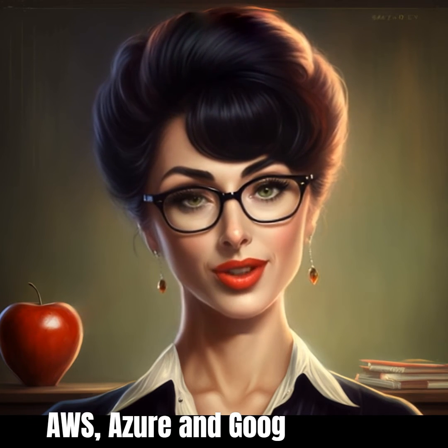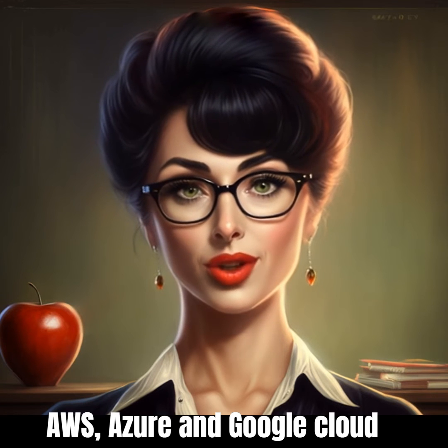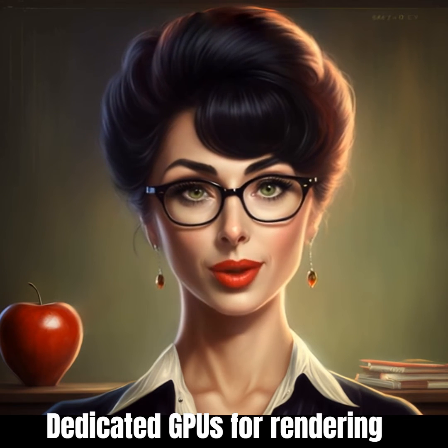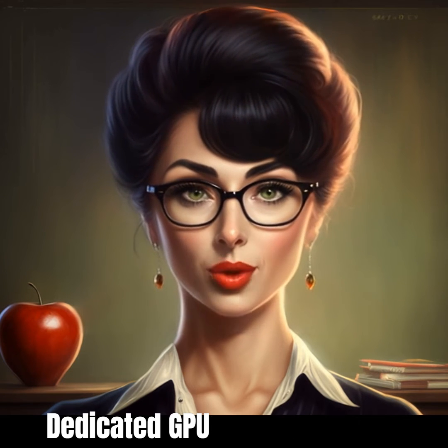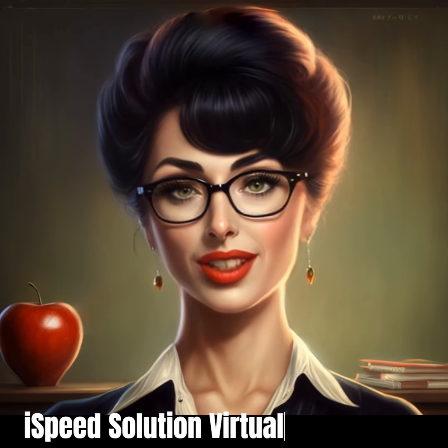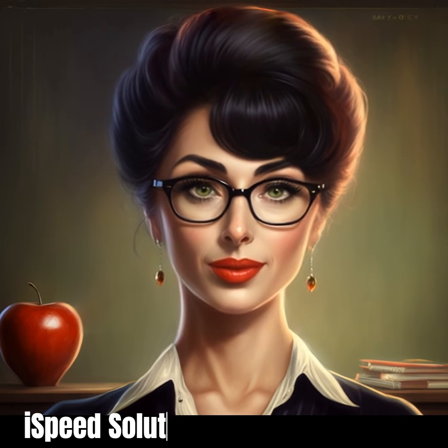There are many cloud computing platforms available for 3D modeling, each with its own strengths and features. Some of the most popular platforms include Amazon Web Services, Microsoft Azure, and Google Cloud. These platforms offer a range of services, from virtual machines with dedicated GPUs for rendering to specialized software for 3D modeling and simulation.